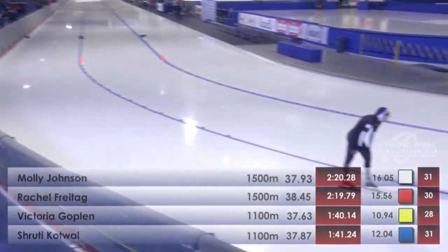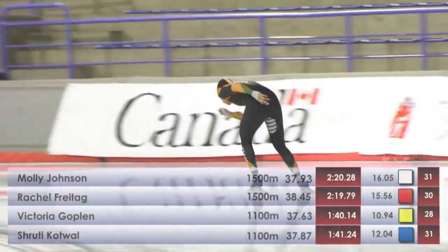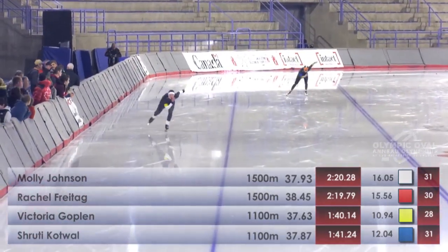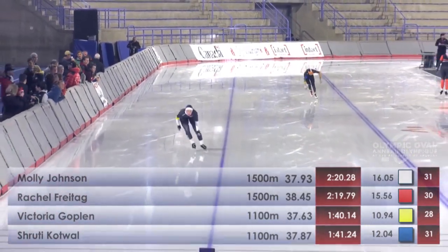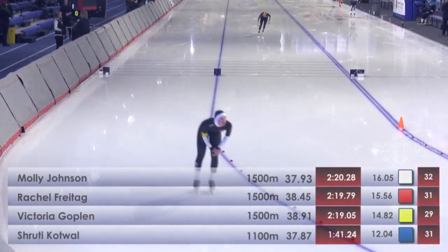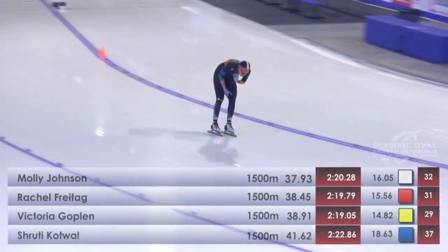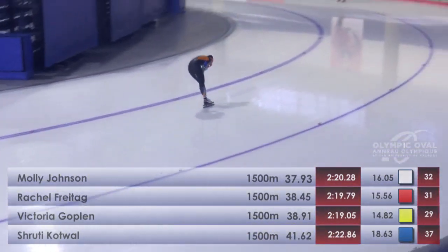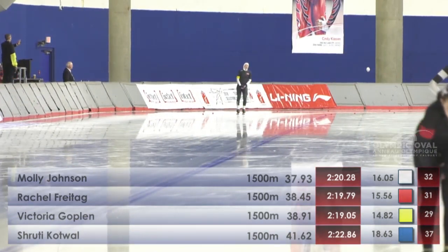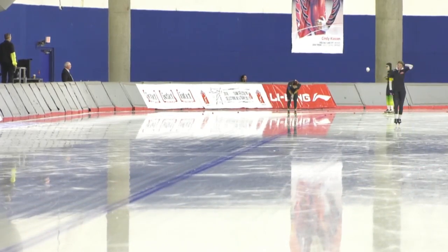Freitag will take it. 2:19.79. That's a big personal best for her. Molly Johnson finishing up with a 2:20.28. Goplin's going to take the second pair. 2:19.05. Cotwall 2:22.86. So Johnson, Freitag, and Goplin all skating the fastest races they've ever performed.